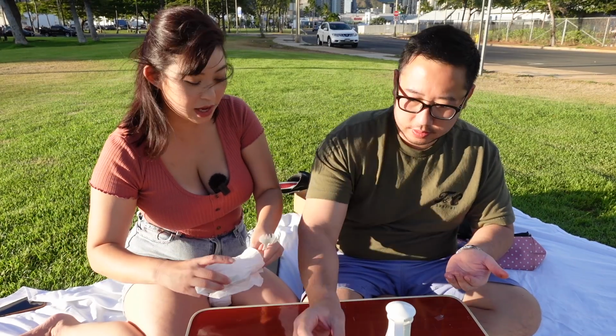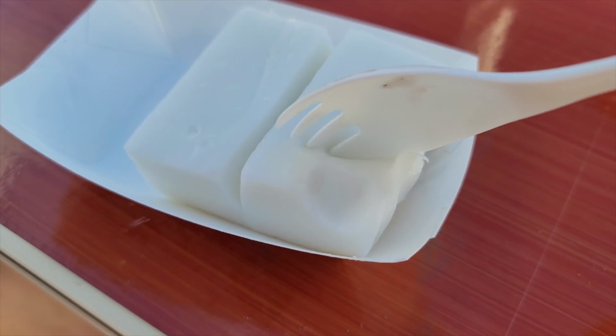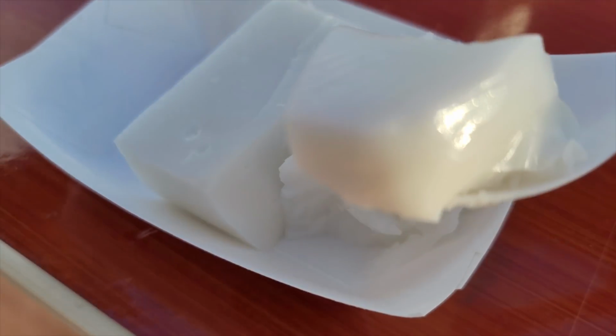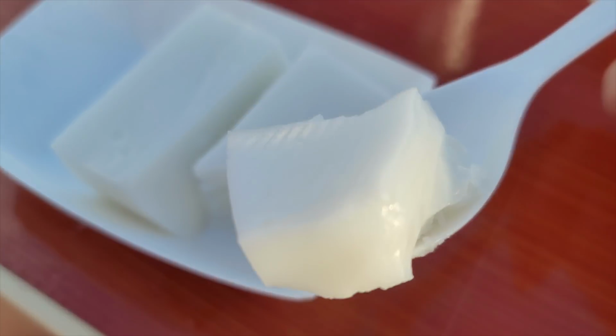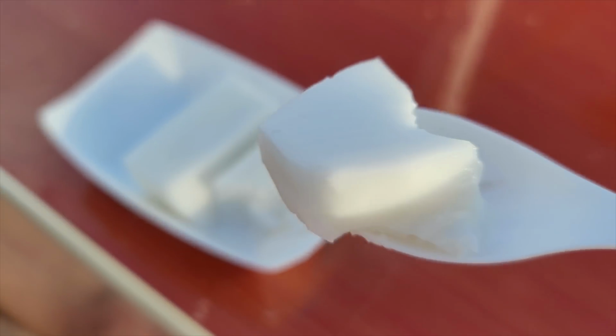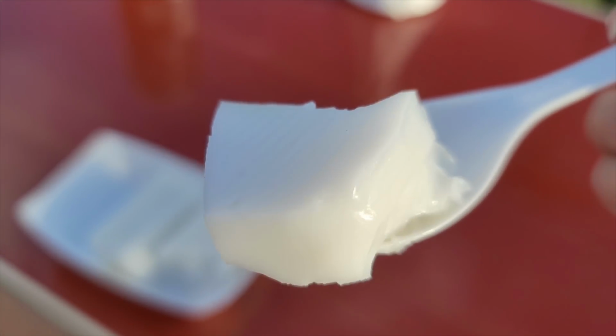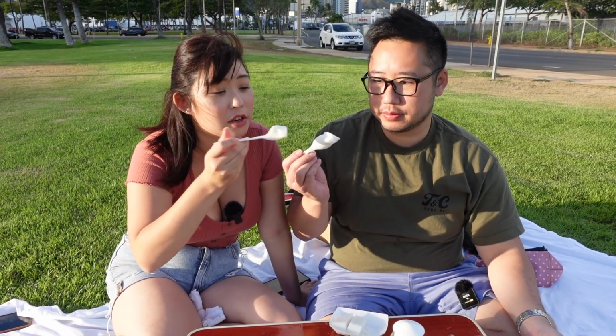Okay guys, so we have the haupia. If you guys don't know what haupia is, it is a Hawaiian coconut dessert. They say it's like a jello consistency, but I think it's more of a creamy, almost custard-like. So at Helena's, for some reason, the haupia is always served with raw onions, and that's the one thing Amanda doesn't like. I don't mind it, I love onions. It's a little bit jello-y. Yeah, I guess the closest thing you could say is Jello. My piece does not smell like onion, thank God. Cheers.